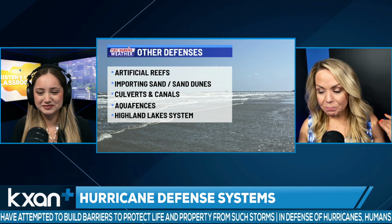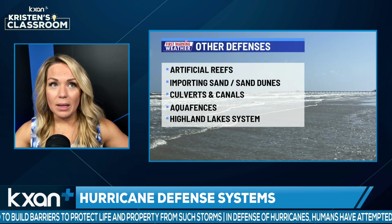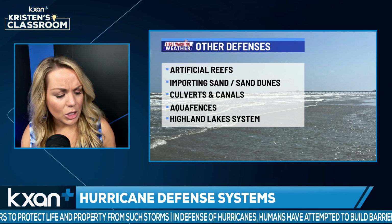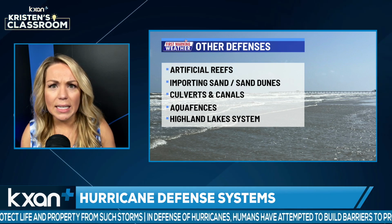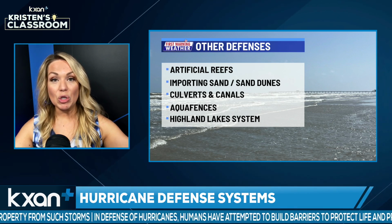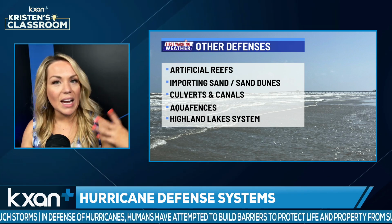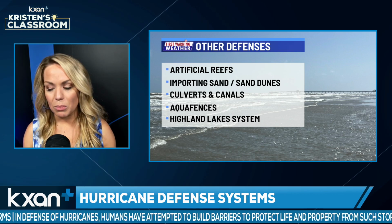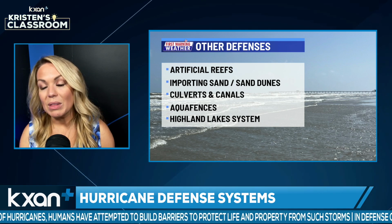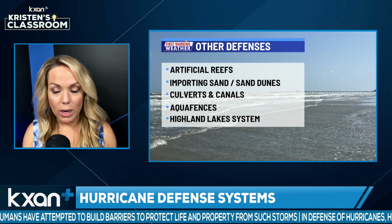Other defenses, artificial reefs. Basically putting things underwater, whether it be a ship. I think we talked about it actually not too long ago on Kristen's classroom, the SS United States, an old ship that they're purposely sinking off the coast to bolster the coral reefs in the underwater ecosystem. They're cleaning it up and polishing it up, and they're going to sink it. It's an old ship, not being used anymore. They're going to sink it and create an artificial reef, artificial being not naturally made. And so these underwater reefs will slow down the momentum of waves and the power of storm surge.